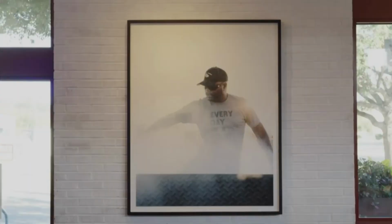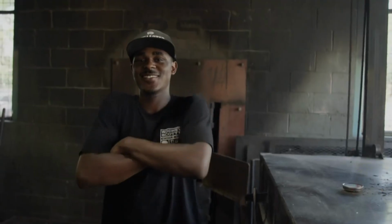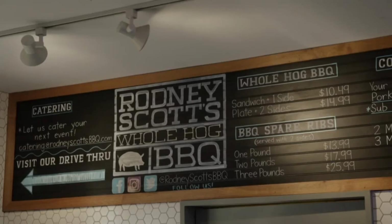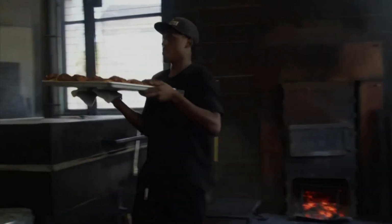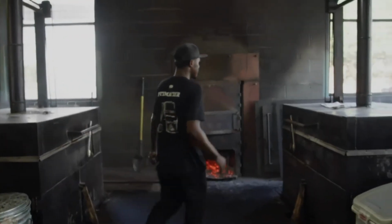Charleston, South Carolina at Rodney Scott's Barbecue, and I'm the pit master. It's really just the basics. It's really about time and temperature back here. I started off working in the kitchen for about 2 years. Every time we get a break out front, I'll sneak back here and do what I can just to learn. By the time it was ready for me to come back here, I basically knew it already.